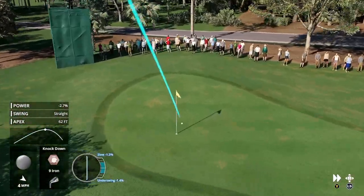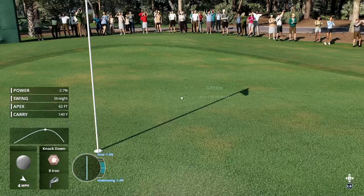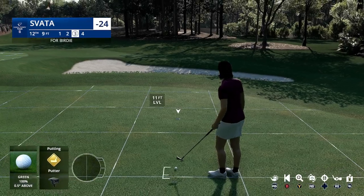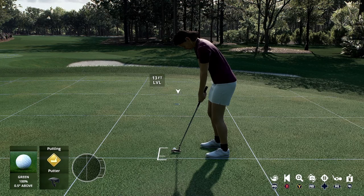I like the looks of this one. It was a good shot coming in here. I know it's a little long, but still, inside that 10-foot circle is always good and even money, really, to make birdie.